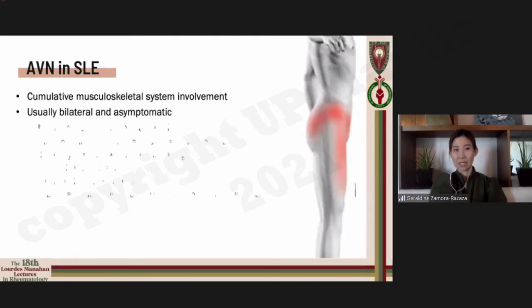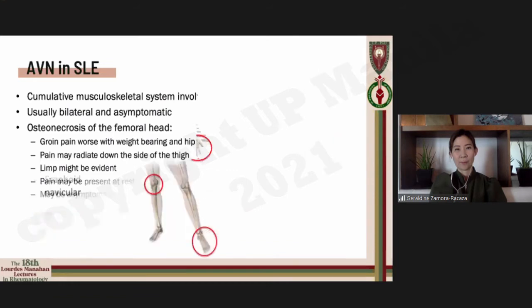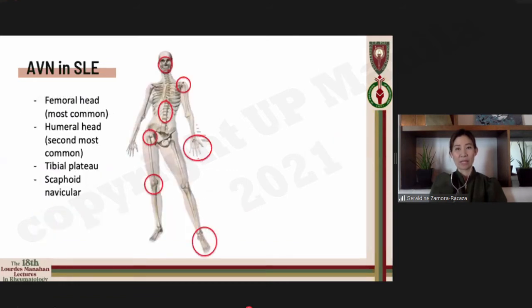AVN is usually bilateral and asymptomatic, but AVN of the femoral head should be suspected in a patient with lupus who has groin pain that is worsened with weight bearing and movement of the hip. There is pain that may radiate down the side of the thigh, as in this photo, and a limp might be evident. However, it may be quiet at rest, and it may even be asymptomatic, especially when it's still confined to the medullary bone. AVN in patients with lupus is most common in the femoral head, although the humeral head, the tibial plateau, and scaphoid navicular can also be affected. The wrist and hand bones, the vertebrae, and the facial bones may also be affected, but less commonly.